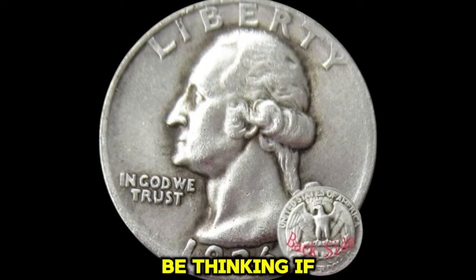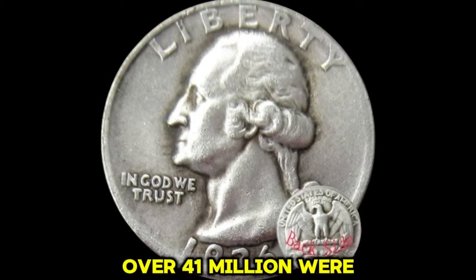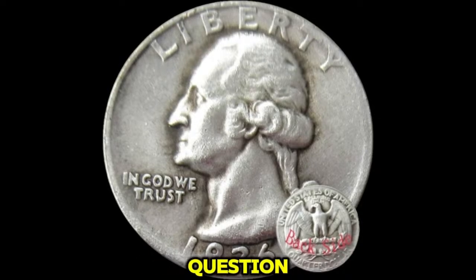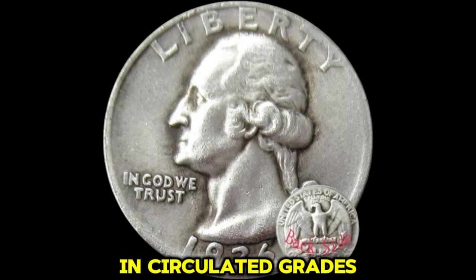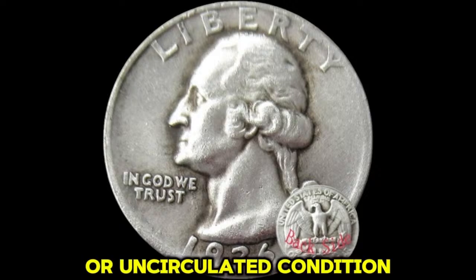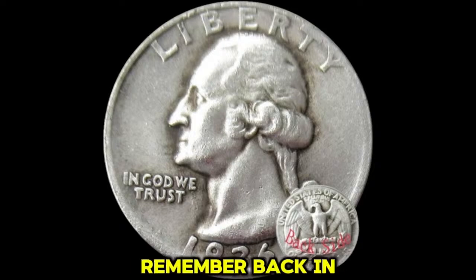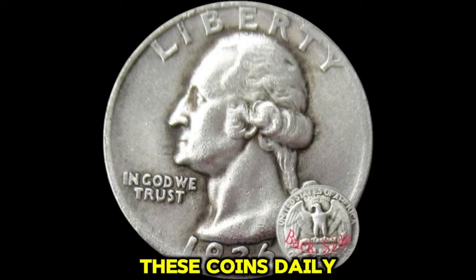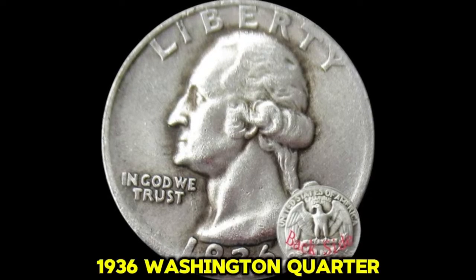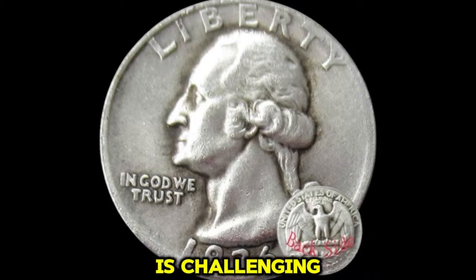So you might be thinking, if over 41 million were minted, why is this coin so special? That's a good question. Although it's common in circulated grades, finding this coin in high grade or uncirculated condition is a different story. Remember, back in the 1930s, people were using these coins daily, so most have a lot of wear. Finding a well-preserved 1936 Washington quarter is challenging.